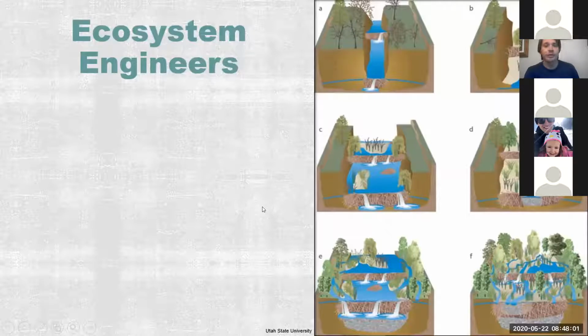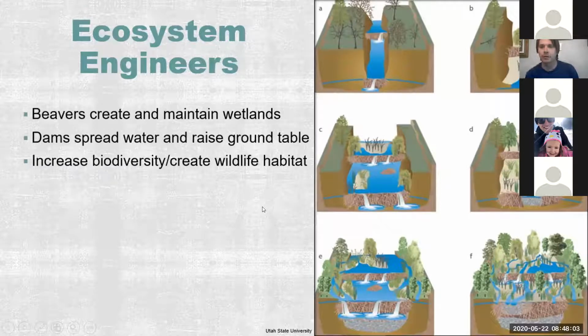Beavers are ecosystem engineers because they create wetlands. They do this by building dams, which serve as speed bumps, which slow the flow of water and spread it across the landscape. They also increase the duration time of water in a landscape. This raises the groundwater table, which has a cascading effect on vegetation and creates really valuable wetlands, which are amazing wildlife habitat. In the American West, wetlands only account for about 3% of the land, yet the majority of all animals depend on wetlands at some point in their life cycle.